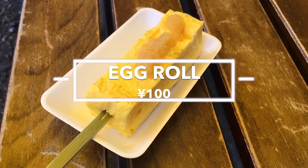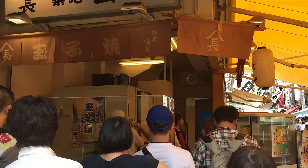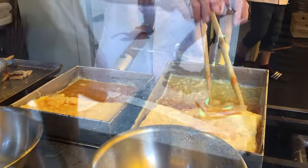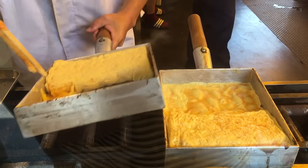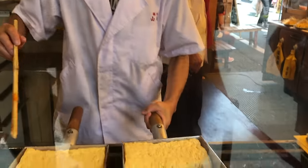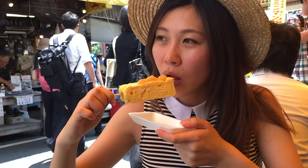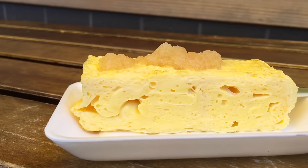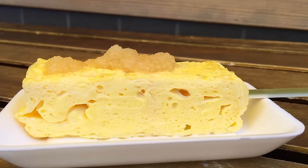Moving on to one of the most popular must-eats in Tsukiji, the egg roll. There might be a long line for this, but trust me, it's worth it. You can also see the staff make the egg roll right in front of you, which is a pretty cool show. So this is a sweet egg roll, and it is topped off with grated radish and soy sauce. So it has a great combination of both sweet and savory.